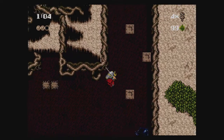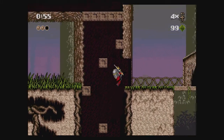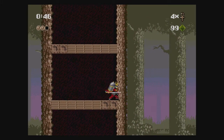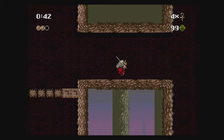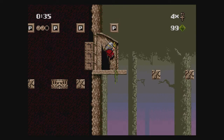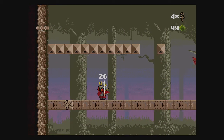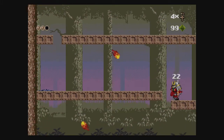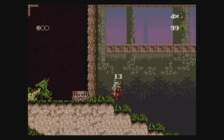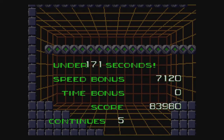Slip sliding all over the place. Oh, just get me out of here. There it is. Oh my goodness. And not only with very little time to spare, but just a horde.